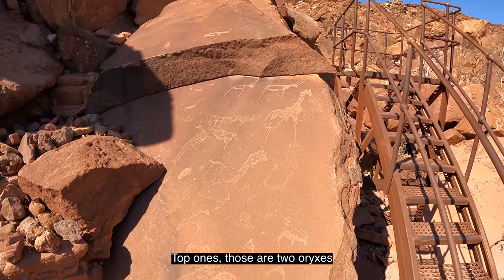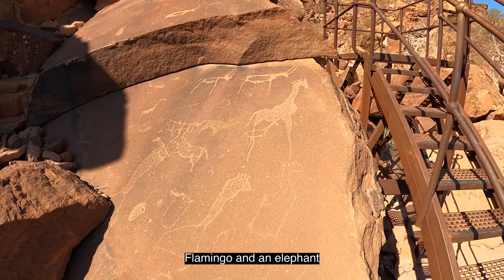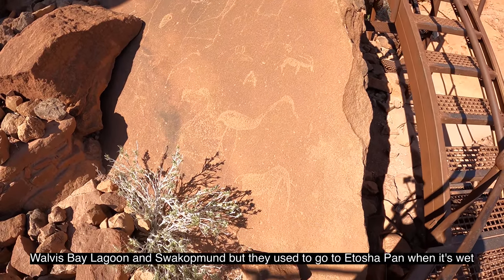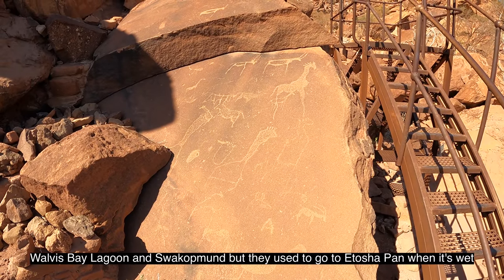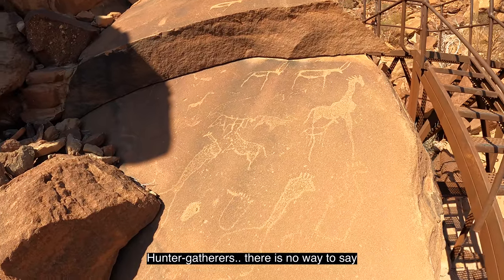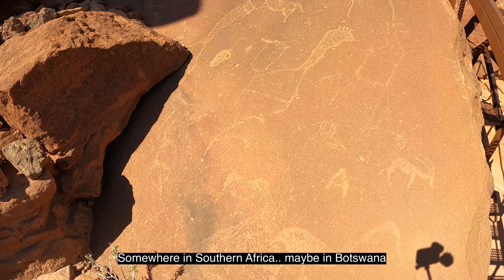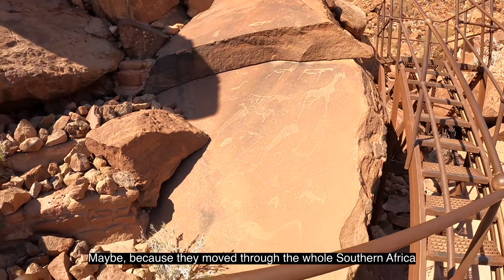Top ones, those are two oryx. Giraffe and a baby. Sable. Flamingo. And then an elephant. Flamingo, oh, at Walvis Bay. That's the flamingo there. Walvis Bay Lagoon and Swakopmund. But they used to go to Etosha Pan when it's wet during the breeding time. Here we are talking about nomadic people, hunter-gatherers. There's no way to say where they saw that. Somewhere else in South Africa, maybe in Botswana, because they moved around the whole of Southern Africa.